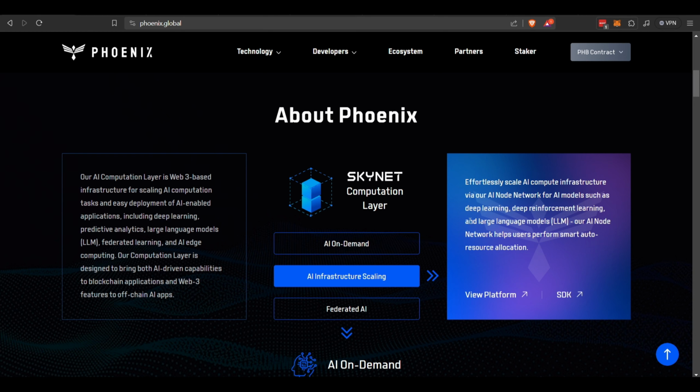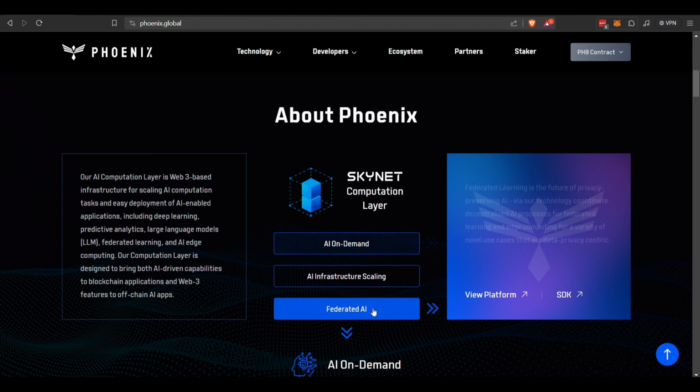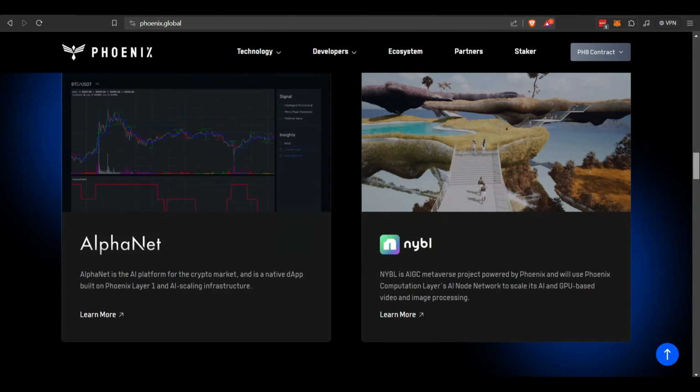So this Skynet technology is their computation layer, a component of their framework that handles the computation and processing of data using GPU-enabled compute. It is designed to bring AI-driven capabilities to blockchain applications and various Web3 features to off-chain apps. This is an open platform where users can deploy, run, and scale AI models on Web3-based infrastructure. This is basically AI on demand.